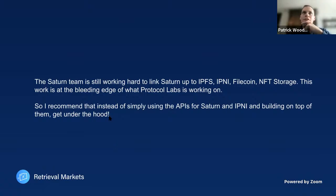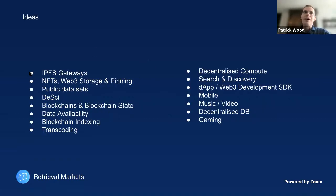So one way of looking at this would be to just use the APIs of Saturn and IPNI and build something on top of them. But I think a more interesting approach would be to get under the hood and see if there's any way of adding functionality or features, or having a go at interfacing some of these networks and finding optimizations or interesting ways in which we can get them to talk and interoperate more efficiently when it comes to all these different verticals.